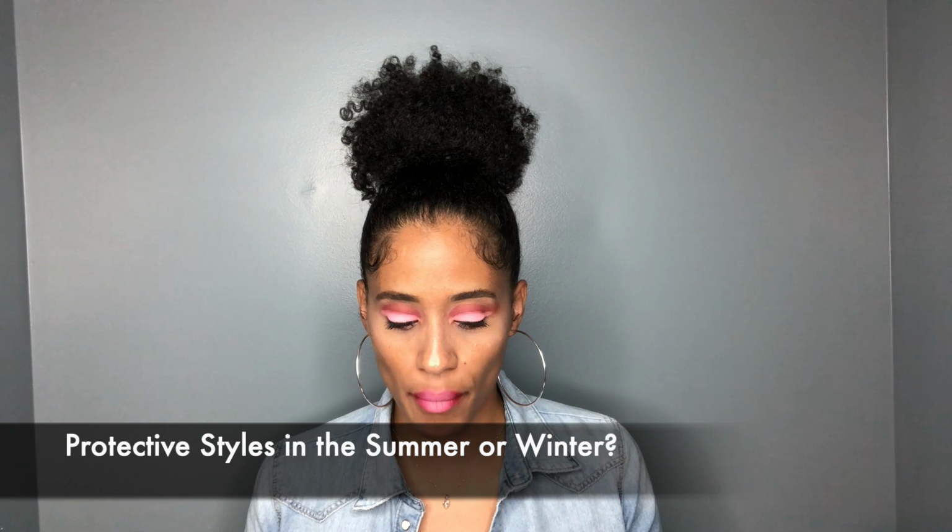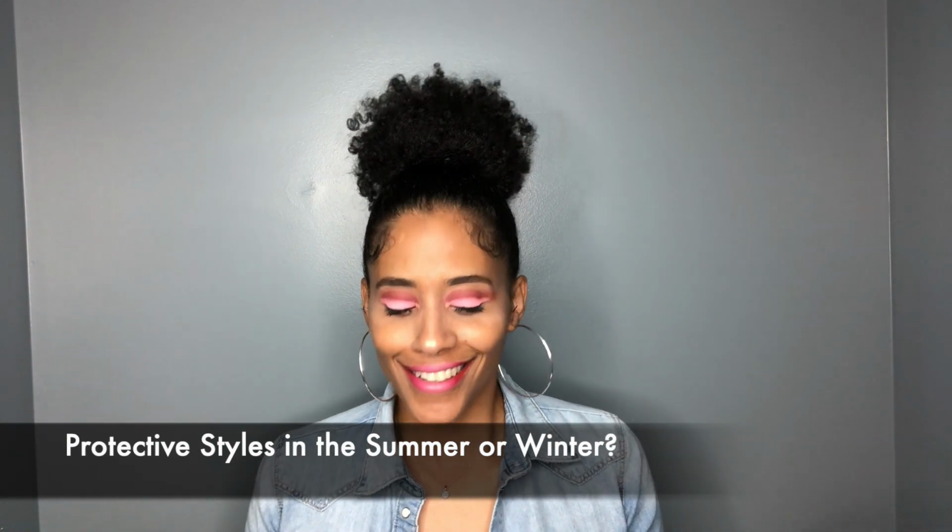Protective styles in the summer or the winter? Okay, hold on. I would say protective styles for the winter because your hair is drier. At least my hair gets really dry in the winter. It loses all that moisture because of the cold weather. It's my hair, that's how it works. But if you're going on vacation, rock a protective style. If you're going out of the country to have fun, relax, be cute, the last thing you want to do is deal with your hair.